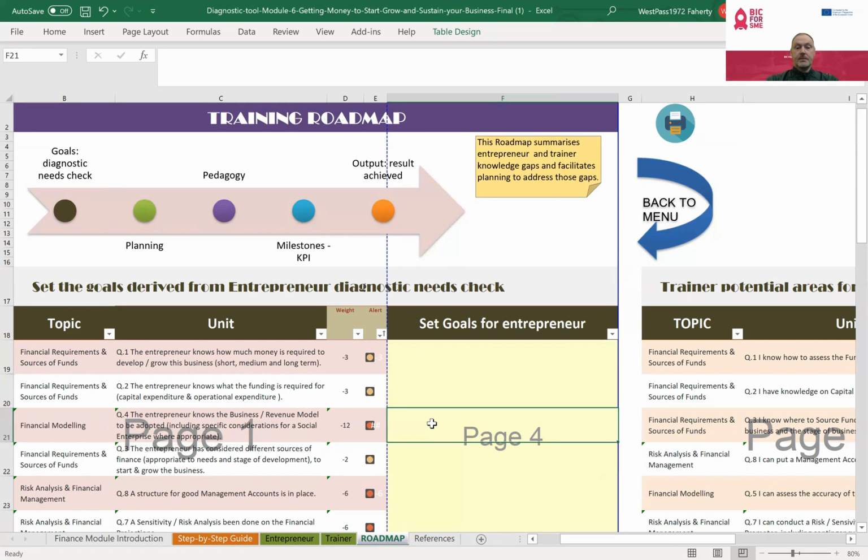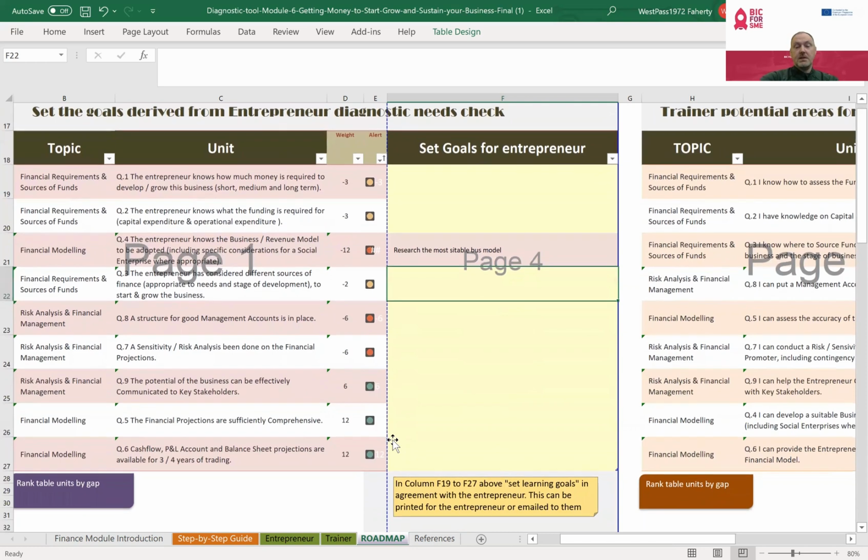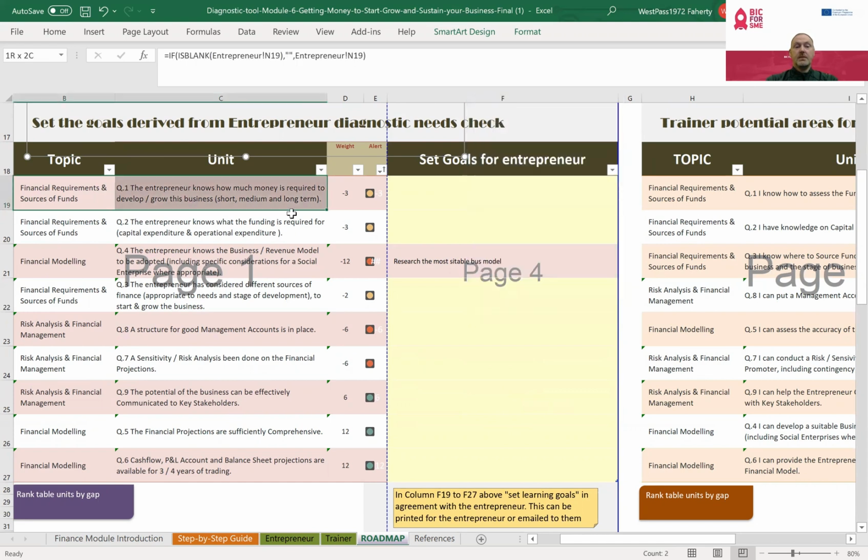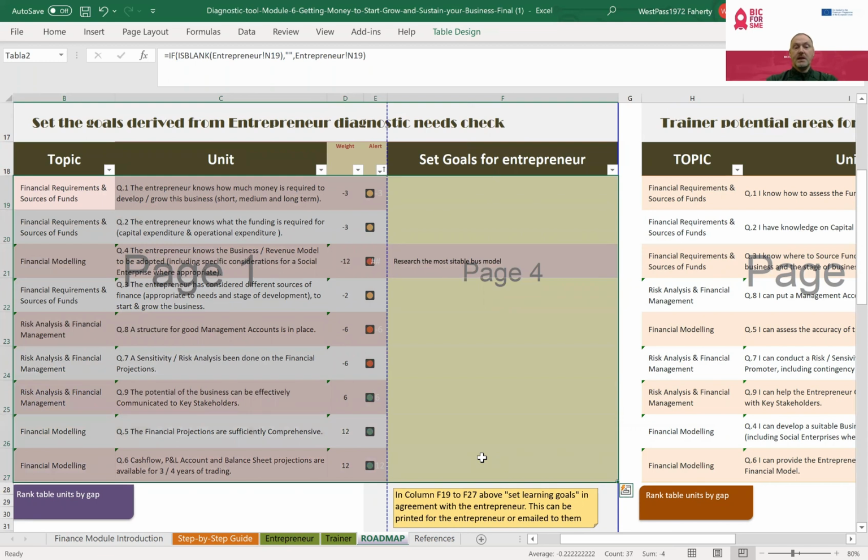Here, for example, this area is red. The entrepreneur needs to do significant work. We are suggesting that they research the most suitable business model for this project. You can put in as much or as little information as you need, and you can print off this section and present it to the entrepreneur as a takeaway, or you can email it to them as an action item to follow up on after your initial meeting.